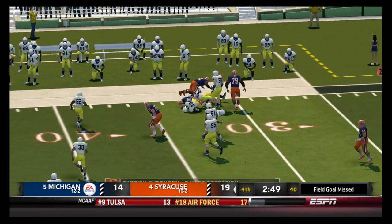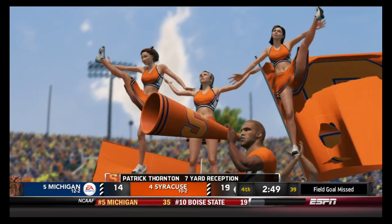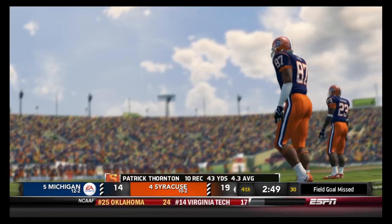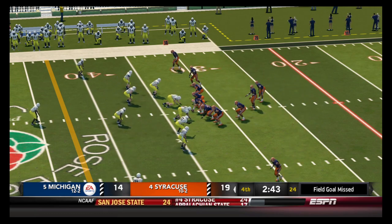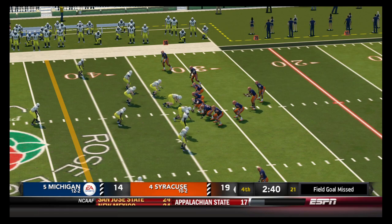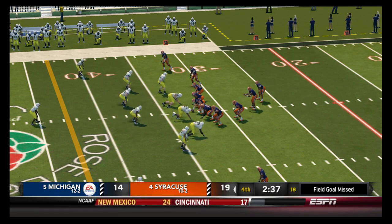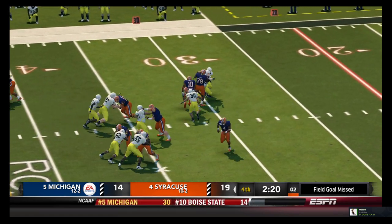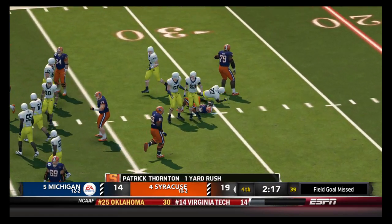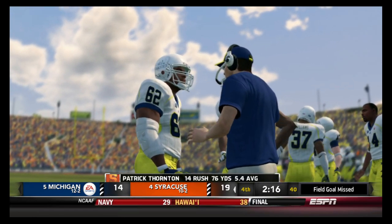Setting up blockers, a running back's got it on the screen, and he hits him hard at the 32-yard line. It's first and 10. Ball on the 32-yard line. Just under 3 to go in regulation. Makes it out to about the 34-yard line. Michigan will take their first time out of the half.